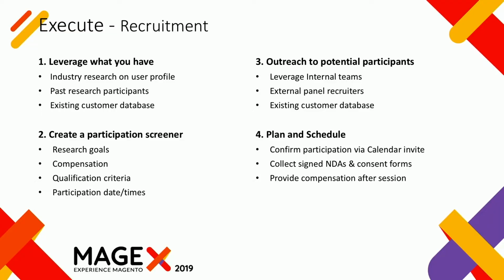And when you catch hold of the right person, you want to talk to them, you want to reach out to them, you plan and schedule a session based on their convenience. Here are some tips that we have for you all to read over when you download this presentation.